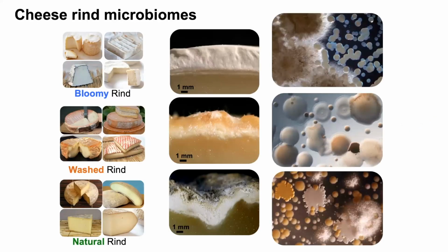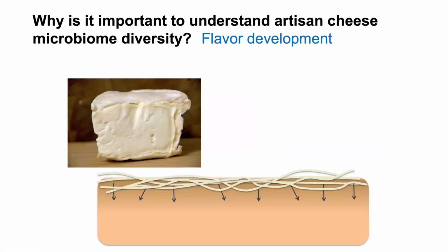And there's lots of different types of these cheeses and different types of microbial communities that form on these cheeses. So for example, in bloomy rind cheeses, you have this sort of white layer of fuzz. That's a mold called Penicillium camemberti. You also have bacteria that can grow there. The two types of cheeses that we've been studying in our project are washed rind cheeses and bloomy rind cheeses, but also to some extent, there's some natural rind-like cheeses involved in this project as well. And each of these different types of cheeses are aged in different ways, managed in different ways, and end up having different microbial communities.